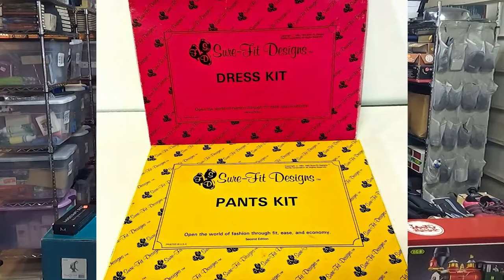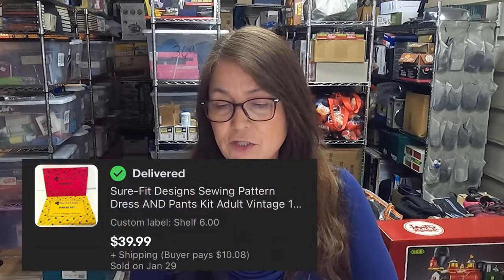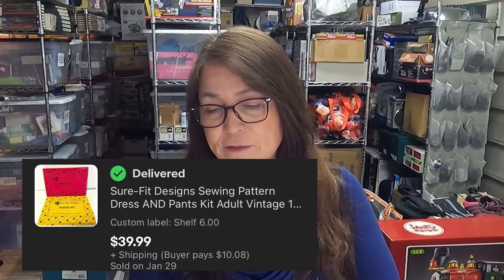So next is these two items that I picked up from Goodwill a few months ago. They are sewing patterns. They're called SureFit Designs, and they are from 1982. And one is I think men's wear, and the other is women's. And so they were $3.99 each, and I sold them for $40.